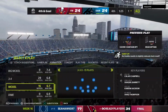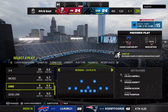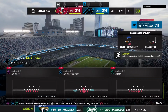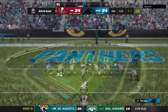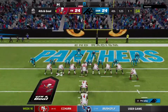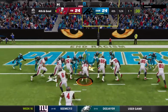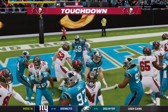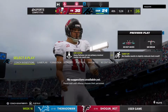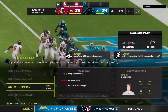Now the Panthers going to use the first of their timeouts as it comes with 1:25 left to go in the contest. And no movement for the field goal unit to break this tie. They're going to go for this thing. 4th and goal. Here we go. Herbert going to keep it on his sneak. And he's in. Touchdown, Buccaneers. The sneak successful from a yard out. And the Bucs are going to take the lead.